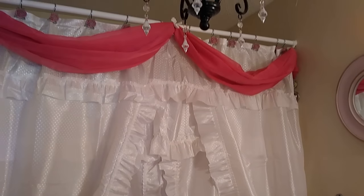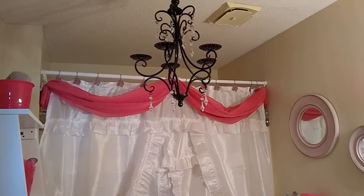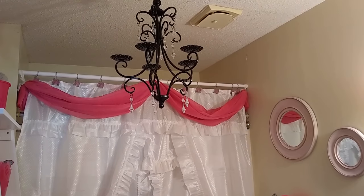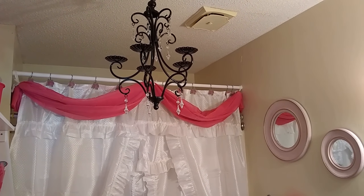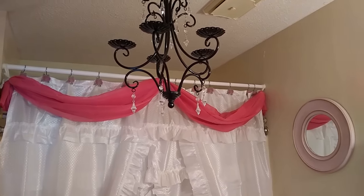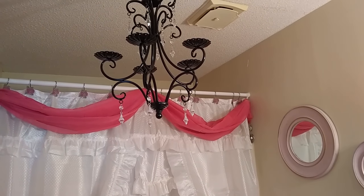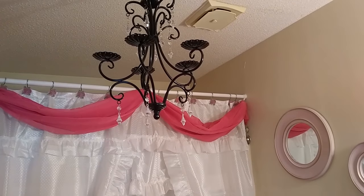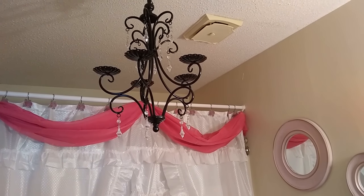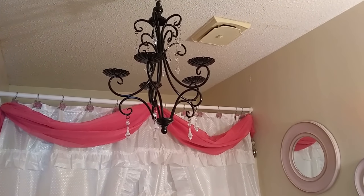Now let me go back up and show you the chandelier that's in the bathroom. It is a beautiful black chandelier that has crystal teardrop type beads that hang down from the candle holders. It has five candle holders. I don't have the candles placed on them right now, and I don't think I'm going to place any on there. But the chandelier came from Ross probably about 3 or 4 years ago. It was in my storage and I decided to bring it out, dust it off, and hang it in this bathroom.